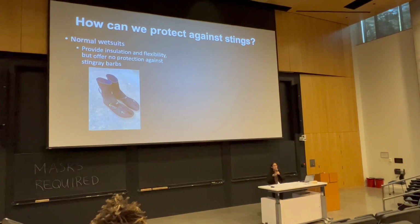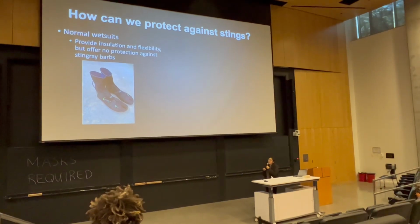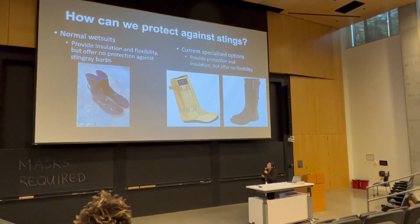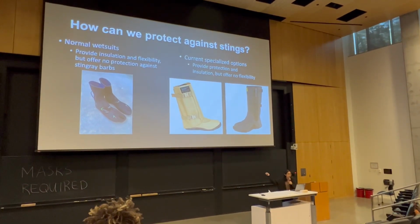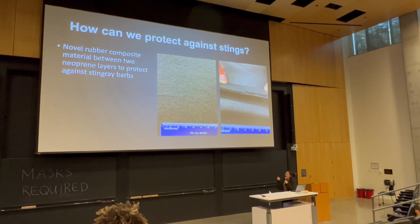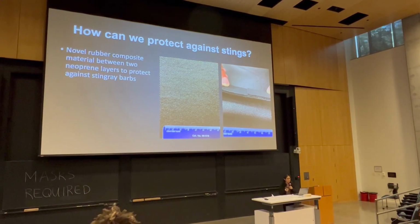So how can we protect against these painful stings? Normal wetsuits, although they provide insulation and flexibility when swimming in the ocean, offer no protection against stingray barbs. There is some specialized protection currently available. However, it provides protection and insulation, but it is inflexible, very expensive, and just overall inaccessible to the average beachgoer. So we are collaborating with a team of materials science engineers to develop a neoprene material that will provide ample protection against these stingrays.